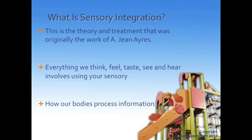Before we get started on how to create a daily routine, I want to give you a background on what is sensory integration. This is the theory and treatment that was originally the work of Jean Ayres. Everything we think, feel, taste, see, and hear involves using our sensory system, and it's really how our bodies process information. We've all heard of the 5 senses: see, smell, taste, hear, and touch. And again, this is just how our bodies receive the input and process it through different ways, right?